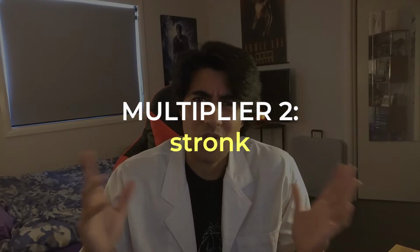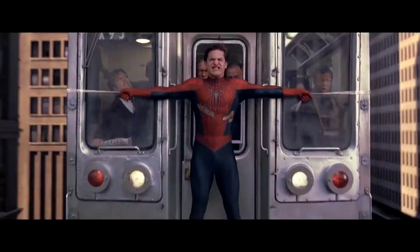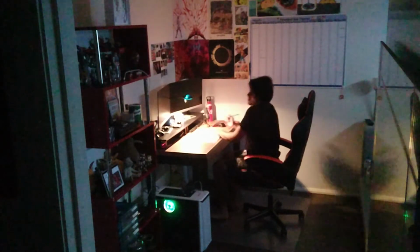Next up, I thought a good multiplier would be to see how strong these men actually are, and what better way to do that on a scientific journey than with some good old-fashioned force calculations. Dusting off the old noggin and relearning my F=ma and my initial viscosities or whatever, I determined that it would be best to look at each spider's feats of strength. How strong have they actually been in each of the movies? Here is the footage of everyone's best feats of strength, and here is the footage of me attempting the math. Fuck!